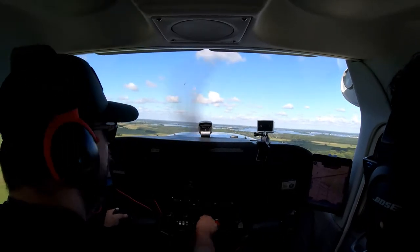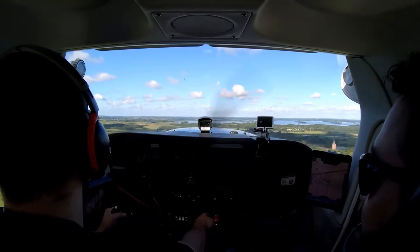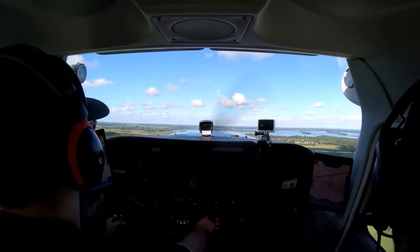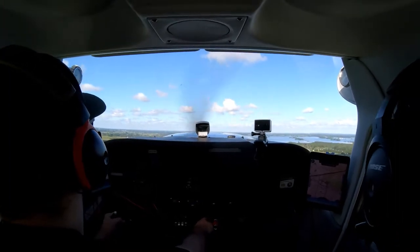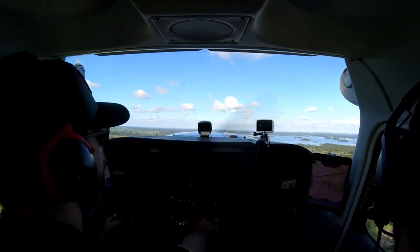Yep. Leveling off, flaps go up, 250. Nose goes down. And we're continuing the climb. A bit more right rudder. Germany, here we come.